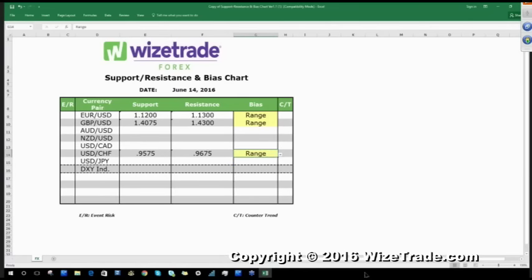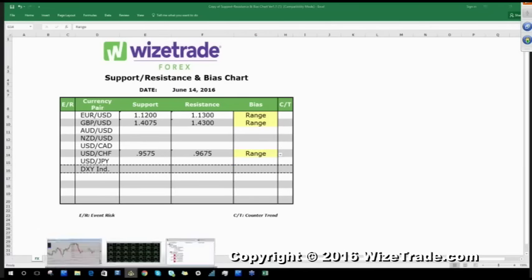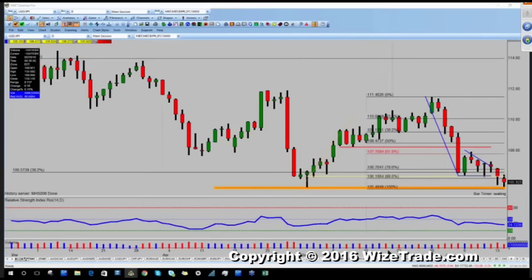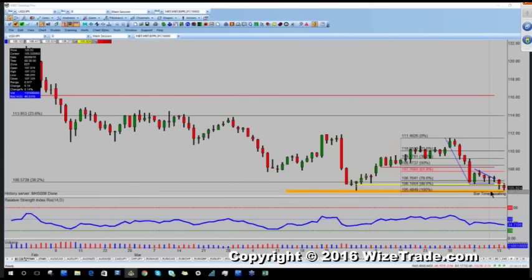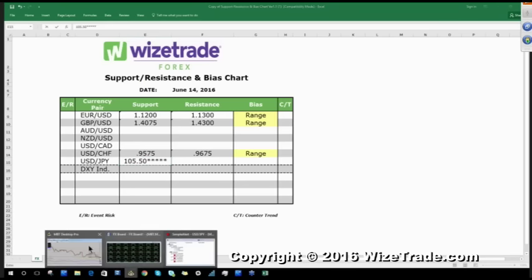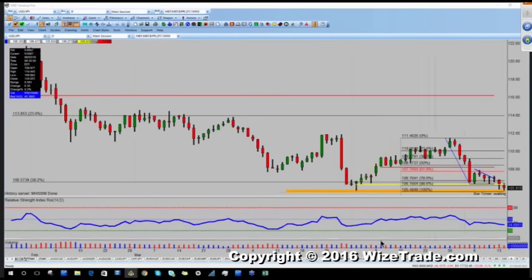Okay, let's go over to the yen. The yen has got to be watched very carefully. If you were tuning in a little late, I will reiterate, this 105.50 is major. That's how big that support is. It's major in every sense of the word. There's no other bigger support level that matters right now, because this is what is going to define risk aversion.